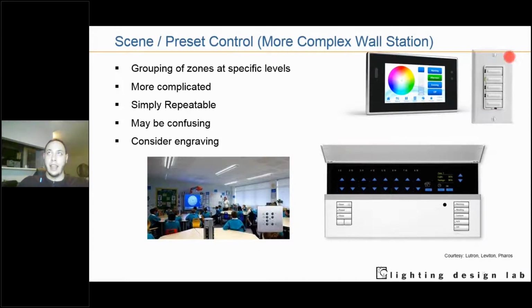Ideally, and as you see on the top right wall station, the ideal thing to do with wall stations is to engrave them to give an idea of what that scene is going to be. However, today we see a lot of wall stations not different from this, that are unengraved. And it's a problem. We're going to discuss that a little bit later in the presentation. But it's so much better to have an engraved wall station when you want to know what each button can do.